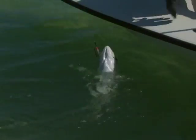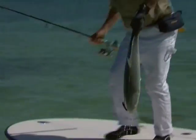Okay, he fooled me. I thought I could get him. I guess when he lays on his side, he's going to be ready. He's not quite ready. Come on. Okay. Here, Barb.